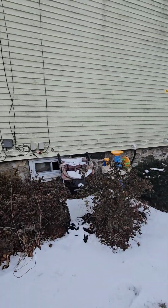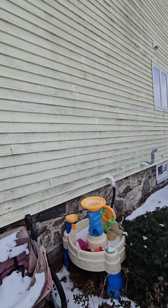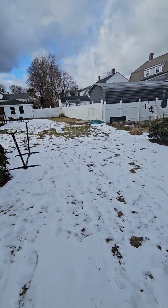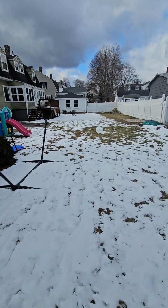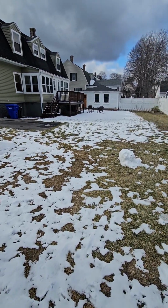What's this made out of? Yeah, it just needs a power wash. It's vinyl. It's fine. Alright, so this is the yard. Okay, so it's got an okay yard space.